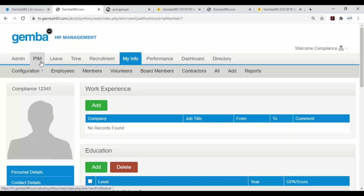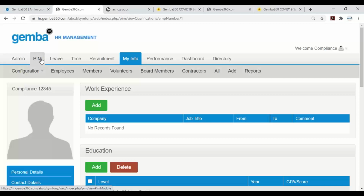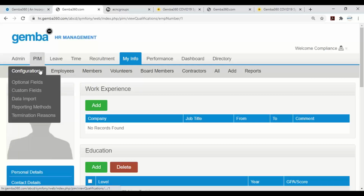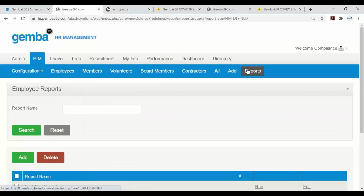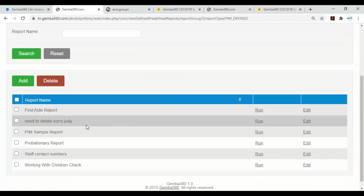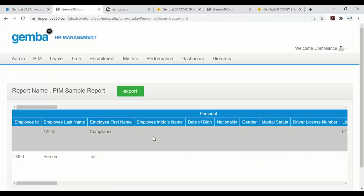Now, the great thing about this is that you can run your personal information reports directly out of this area. You can do this by simply going to PIM, which is Personal Information Management, and running the reports. In this case, I'm going to run a sample report, and here we are. This gives me an immediate report of how all my staff, or volunteers, are tracking from an HR point of view.